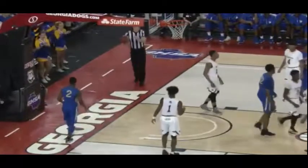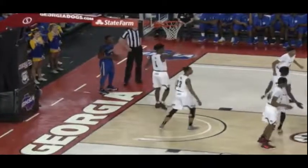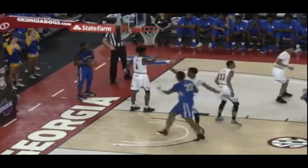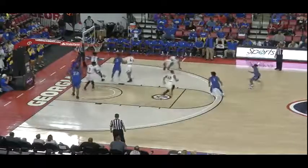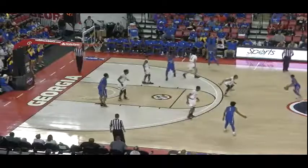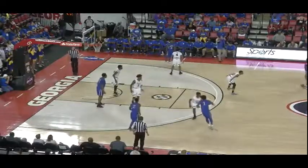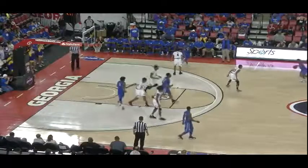Coming out of that timeout, the Langston Hughes defensive intensity seems to have picked up significantly. I bet you Coach Welch had something to say in the huddle. Nolley loses his footing. That'll open the window for Marcus Scott. McClooney recovers, and he is stretching out deep on Scott. No more of those NBA threes, that's for sure.